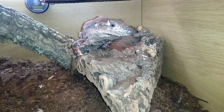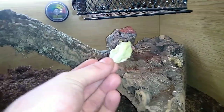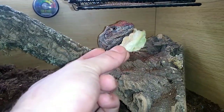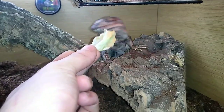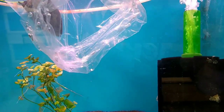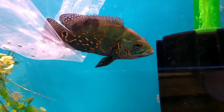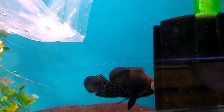What are you doing, buddy? Want some more veg? Want some more veggies? Veggies. No, enough veggies. No, he's had enough. We'll leave that there for him. He can have a munch when he wants to. Hey, buddy. You ready? Come on, mate. Out we come. There we go. Lovely, lovely, lovely.